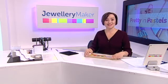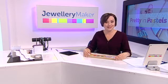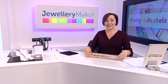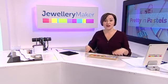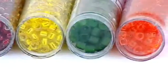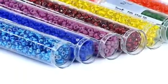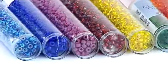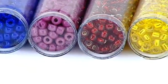Welcome back and thank you so much for joining me. My name's Katie and it is an absolute pleasure to be back with you on Jewellery Maker. This is amazing. The colours in here, oh my gosh, it is incredible. I think they've been incredibly kind and given me some absolutely fantastic pieces to bring to you over the next 4 hours. This is an absolute rainbow of seed beads for you.